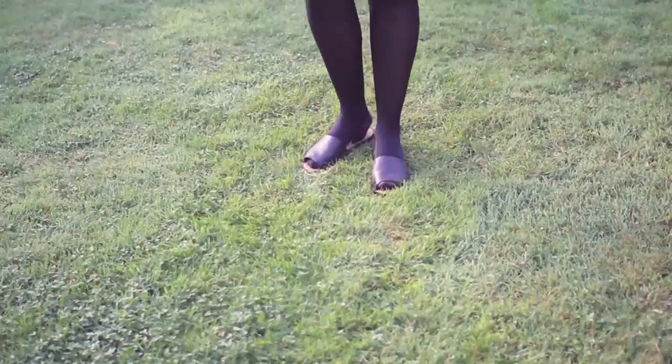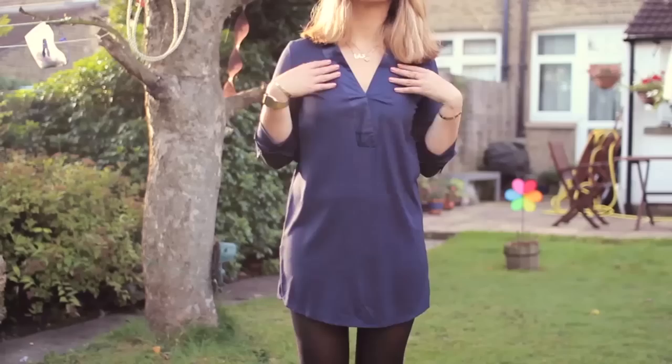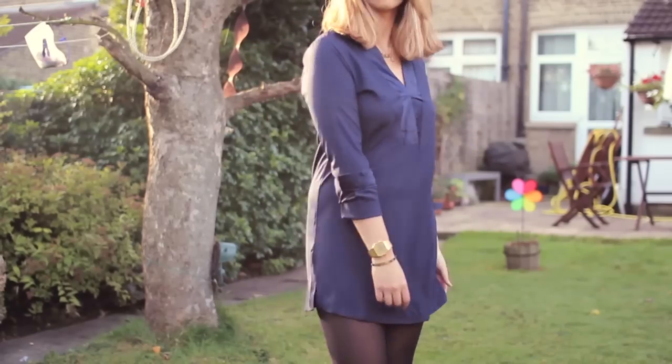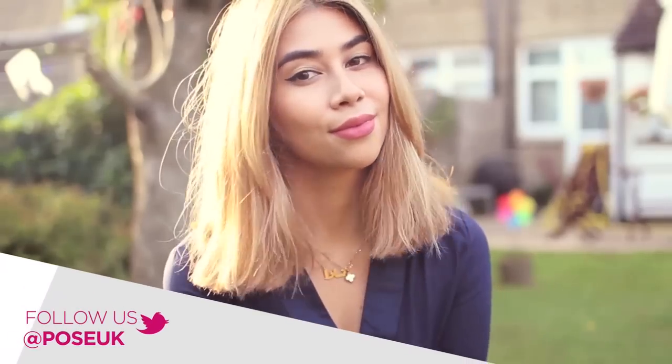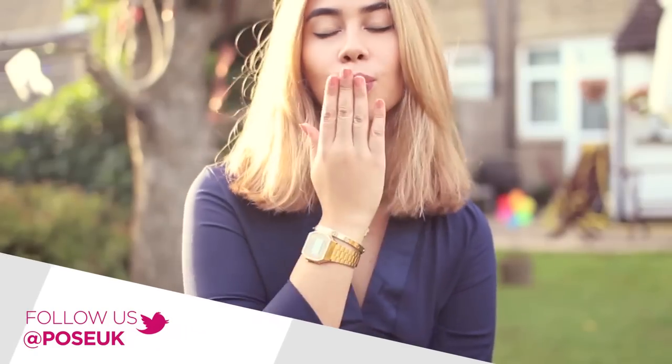On my feet, I popped on my leather slip-ons from Forever 21. These are all the rage and super on trend at the moment and obviously super comfortable because I'm all about that comfort. And on my face, I popped on a bright pink kind of blush colored lip color just to brighten up my face. So that was my outfit, guys.